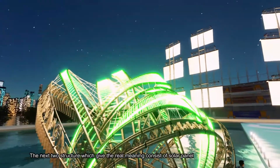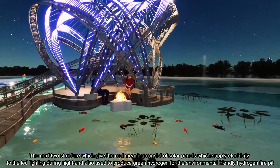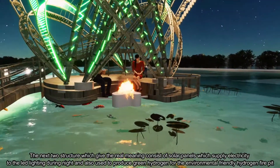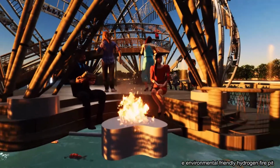The next 2 structures, which give the real meaning, consist of solar panels, which supply electricity to the LED lighting during the night and are also used to produce green hydrogen for the environmentally friendly hydrogen fire pit.